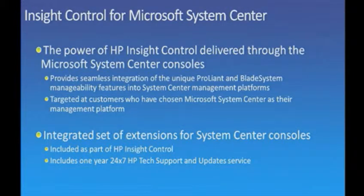But in essence, Insight Control for System Center, as noted on the slides, and some of these are a bit of an eye chart, I'm sorry, it is seamless integration. So you can use the System Center Operations Manager console to directly feed off agents and drivers. There's a set of functions that are also available to give you native blade enclosure, monitoring and management as well.